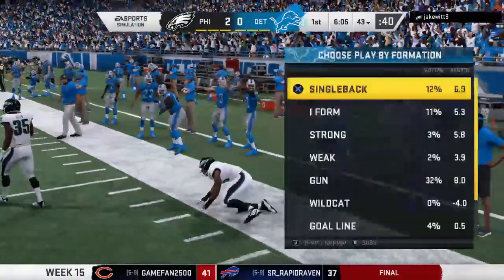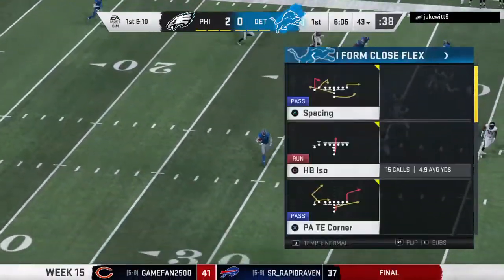It's a nifty return of 29 yards. And the Lions will take over.